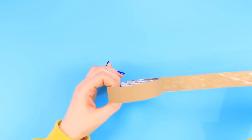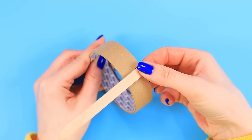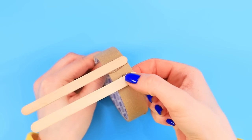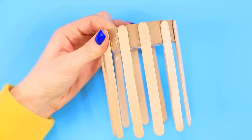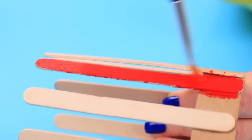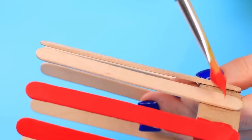We take out the scotch tape that we ran out of and glue the popsicle sticks to it using hot melt adhesive. You'll have to eat lots of ice cream for this. I hope you have your brushes and paints ready. Next, we're going to paint everything bright red. The main thing is to not leave a speck. I hope you haven't hidden the hot glue yet.